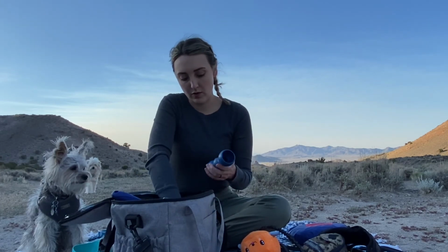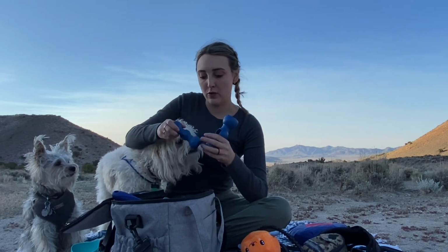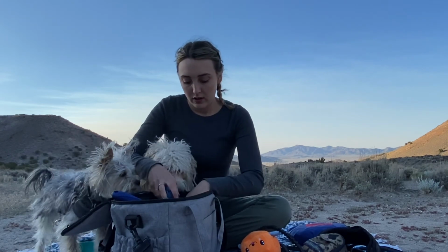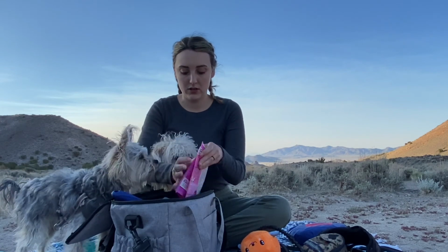And then we also have these bully holders, which are awesome. Our dogs love bullies. And they are a choking hazard if they can get down to a small size. So bullies just go right in the hole here and you tighten them up and they can't pull them out all the way. And then of course, plenty of dog treats.